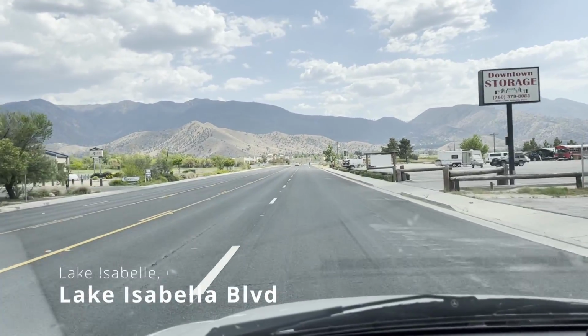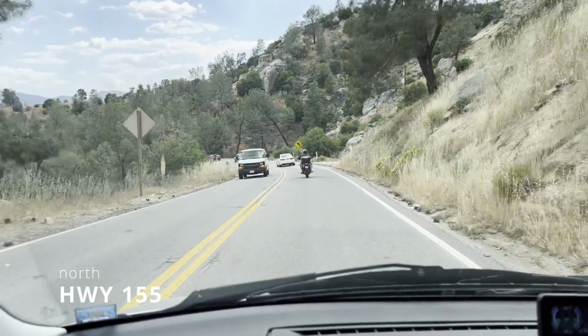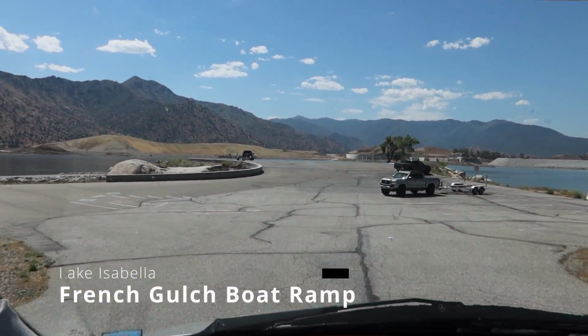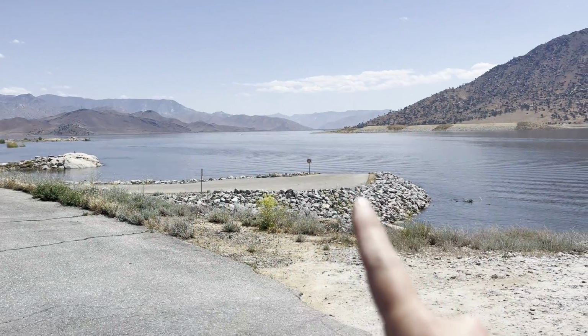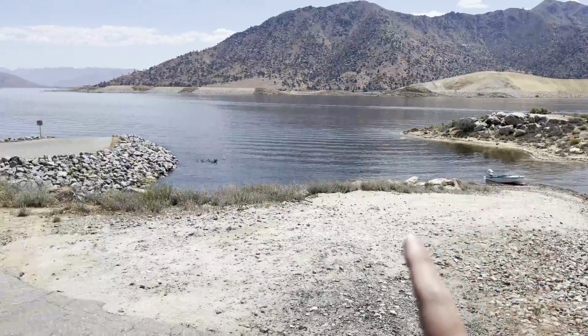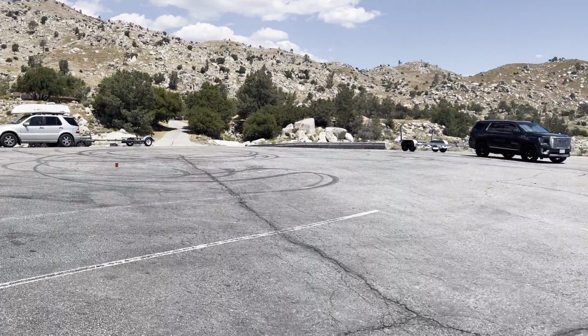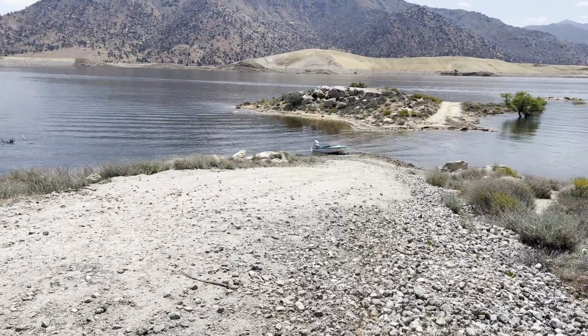Lake Isabella has pretty much all the amenities you'll need. Shortly through that, you'll get up 155 to go on the west side of the lake to French Gulch boat launch ramp, where I launched my boat. So the ramp is there. The closest beaching is here, and the parking lot is over here. So I do not recommend doing this by yourself. It's a lot of walking.